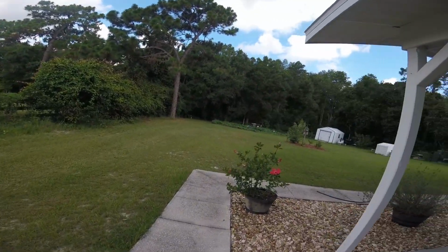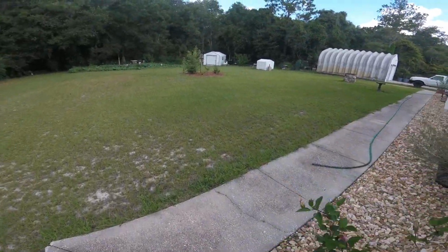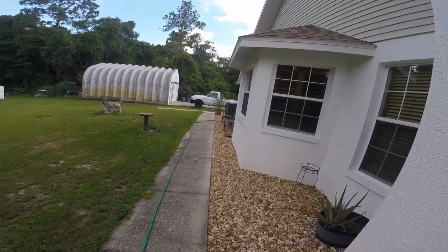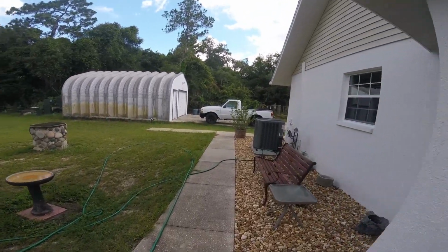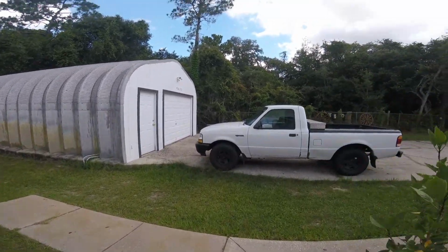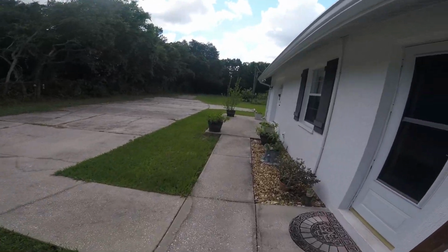I gave this a little fertilizer, and this thing is bloomed out and looking beautiful. Let's go inside here. Show you some of the inside world, what's going on. It's hot today, guys. In the 90s. Heat index probably 100. Humidity 80%.